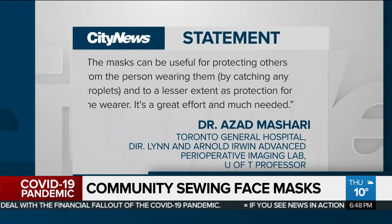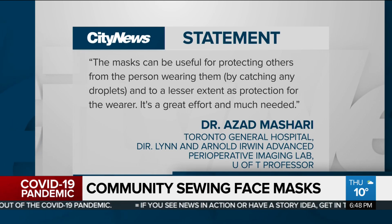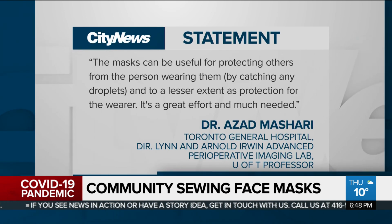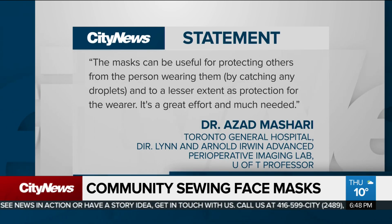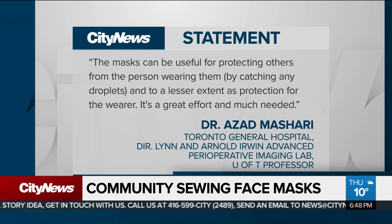Dr. Asad Mashari from Toronto General Hospital and the University of Toronto says the masks can be useful for protecting others from the person wearing them by catching any droplets, and to a lesser extent as protection for the wearer. He says this is a great effort and much needed.